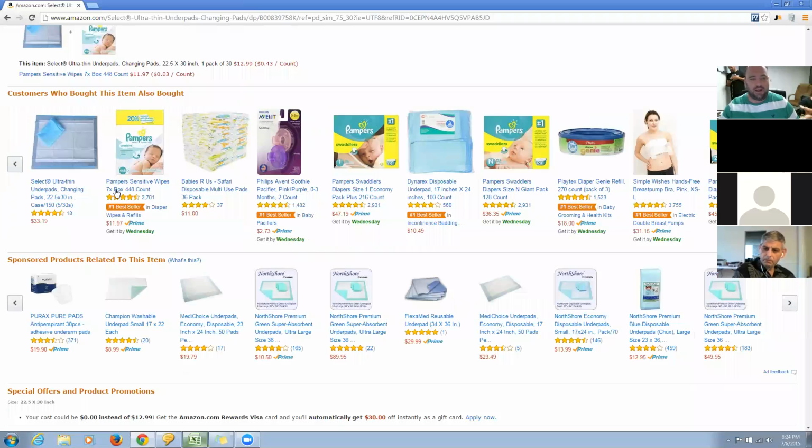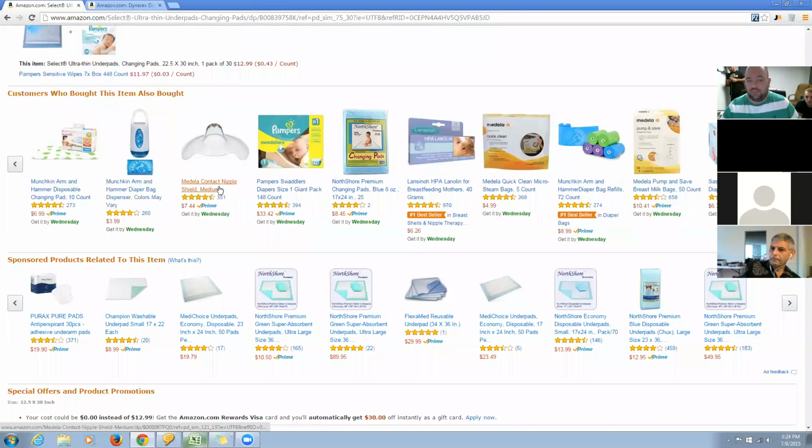Back to this. As far as what I'm sourcing here, it's not Pampers, because they're a giant brand. Babies R Us, obviously made for Toys R Us. Not even sure I can sell that product. I know I can sell it buying at retail, but I'm not sure they go outside of their distribution chain. Phillips, that's another huge company. Dynarex, that one looks fairly interesting, so I would get Dynarex. Munchkin, same thing. Medela, same thing.